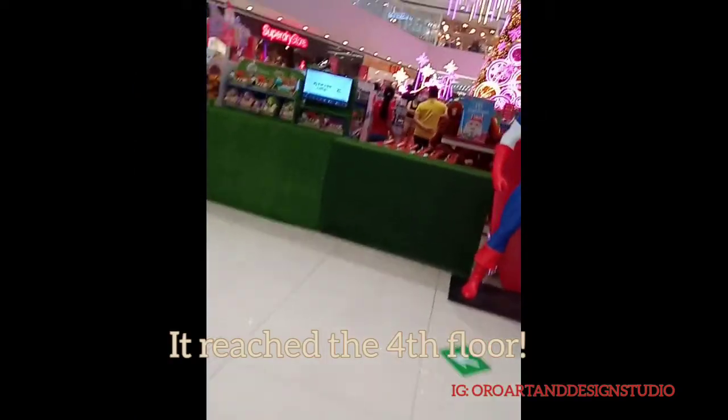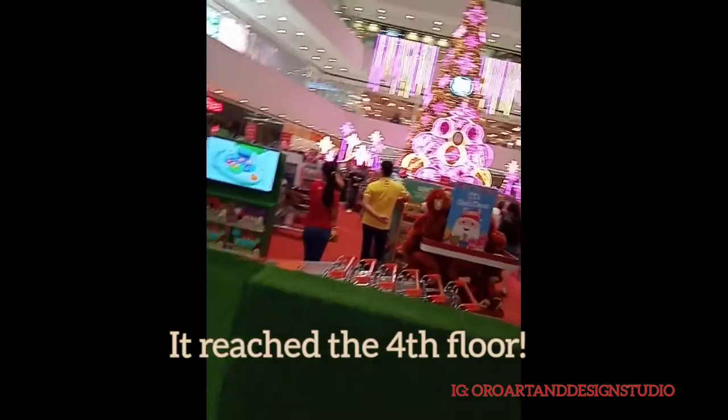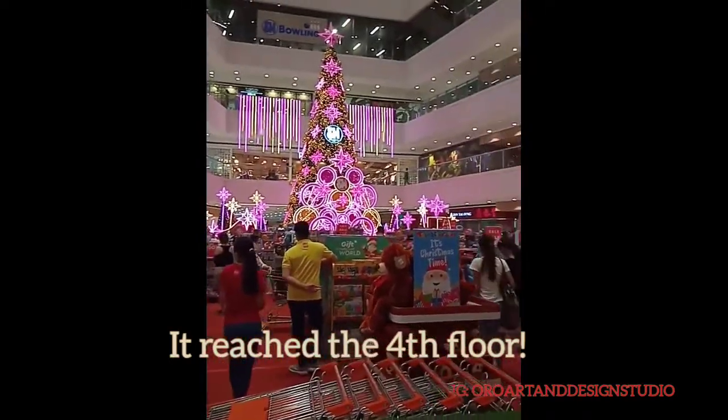That tree, is it really the tallest, the biggest, the most massive tree in mall history this year? I think it's at least 30 feet tall because they really made use of the height. Standing at the foot of the tree, my eye just kept going up and up and up, and I didn't know when it was going to stop. They really made use of the height of the atrium and built a really, really big tree. However, it wasn't decorated enough, in my opinion.